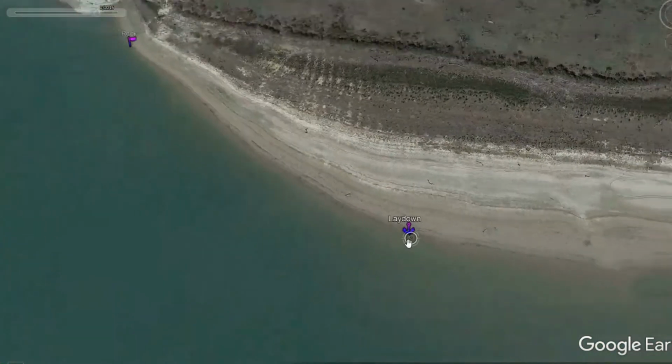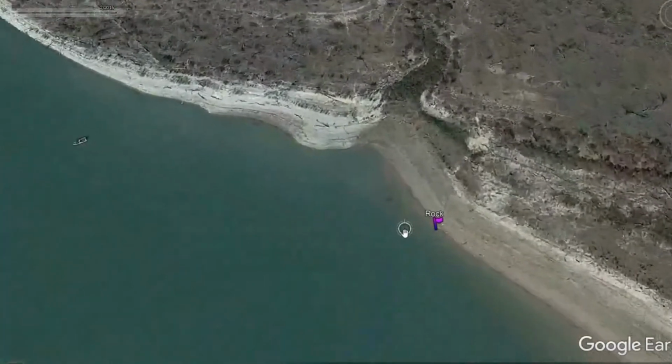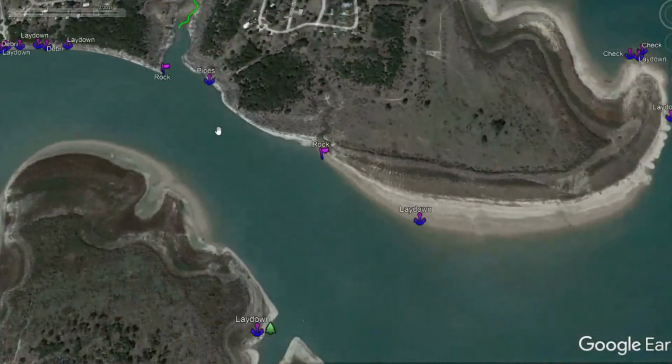Just very isolated laydowns. Got some interesting rock right in here. There's not a ton on this little sandy bank line, but right here it kind of collects a little bit. You got some decent little rocks. So maybe that's a little secret area where they like to collect.